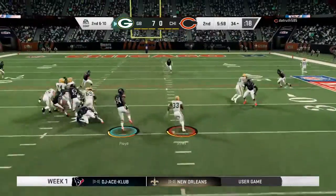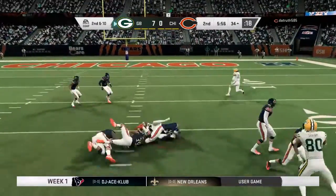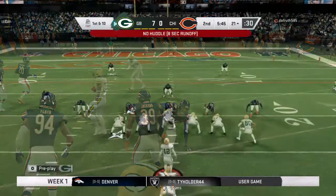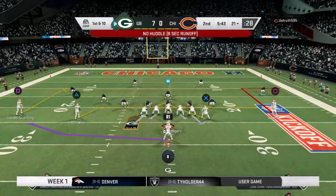Rodgers with a give. It's Aaron Jones, and he's got this down almost to the 20 before he's dropped. A gain of 13. It's a first down.